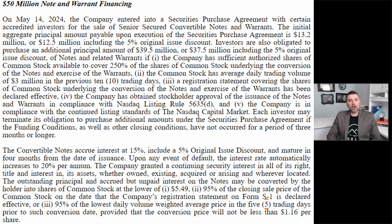We want to go ahead and talk about how they are converted. So there's a couple different ways, and it's going to be the lower of these ways. So the first one is going to be the lower of $5.49. So no matter what the share price for Mullen's shares are, if let's say for some reason it hits $10 a share, these notes will still get converted at $5.49. So that is the ceiling for this note conversion.